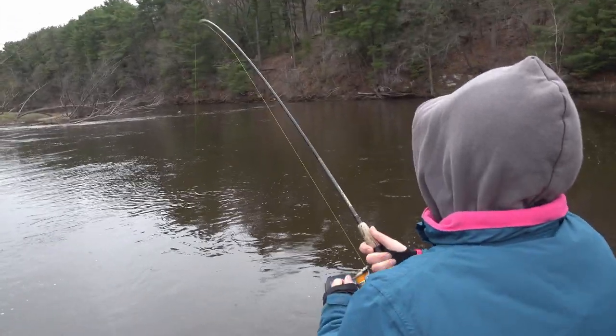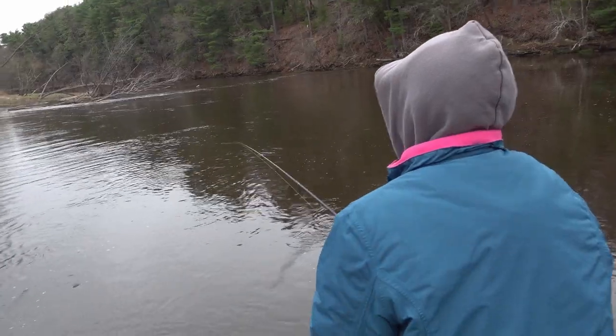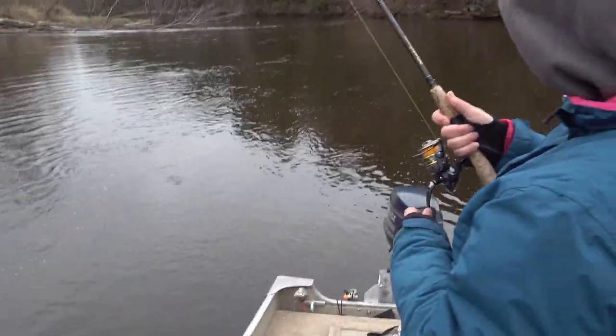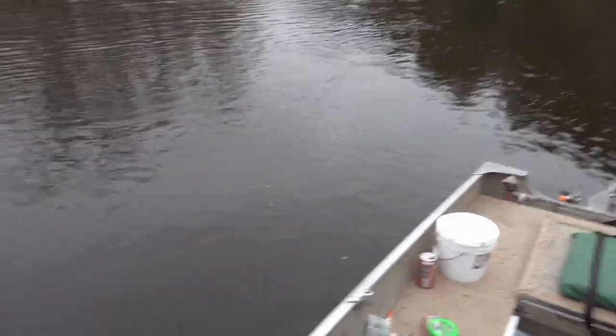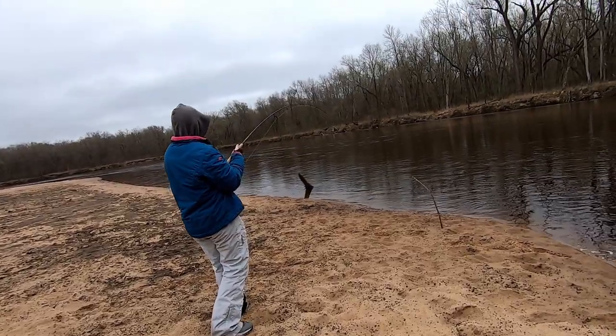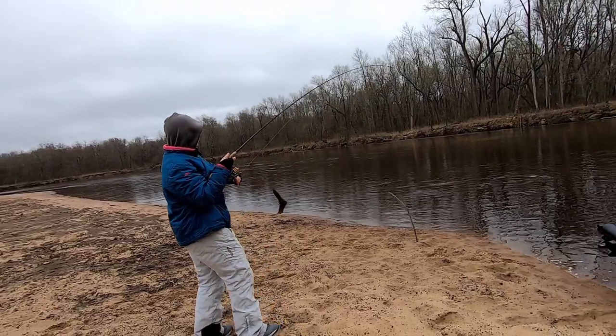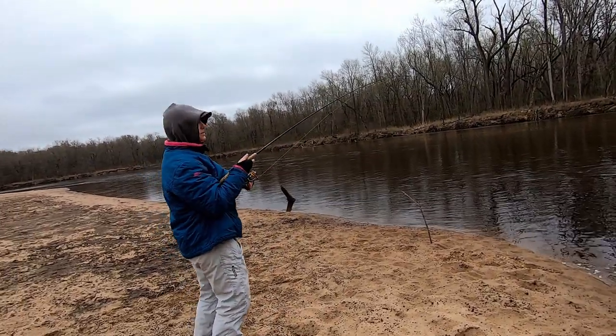It's big. It's most likely a sturgeon. Fighting like a sturgeon. It'll be a minute. It's really light line, so you gotta really take your time and get him away from that log. I don't think it's a sturgeon. I don't think it is either.